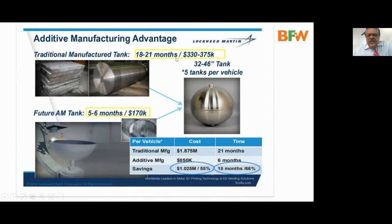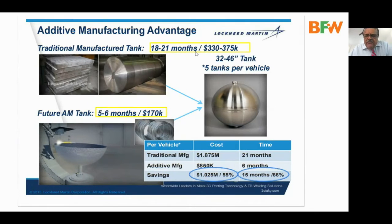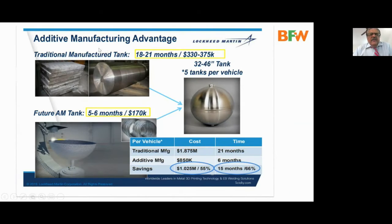Example. This is for a fuel propellant tank for fuel for satellites. Lockheed Martin, end user slide. Titanium. Similar applications will be in marine, but I don't have any such applications in marine I can show you because I don't have that information.